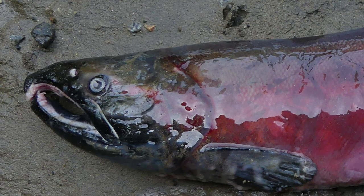Have a different shaped nose. The coho jack male will probably have a little bit of a kype. That's a hook on the nose. Kind of goes like that. And there won't be as many spots on the tail.